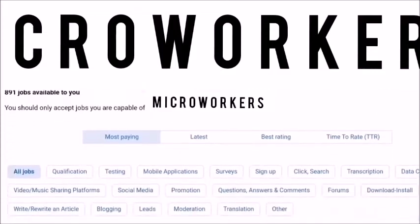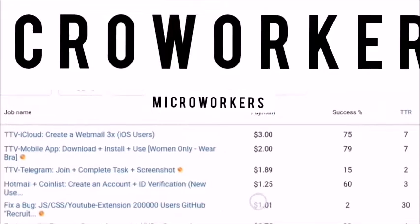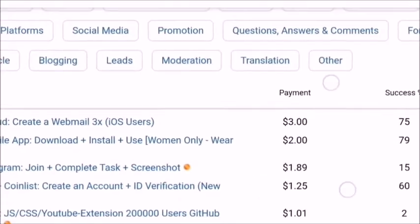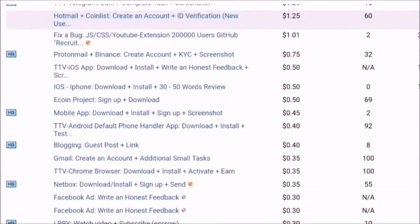Now, I am going to show you how to earn money by doing simple tasks. Let's begin. Look at the tasks. Here you can earn $3 by creating an iCloud account for iPhone mobiles. And with the second task you can earn $2 by downloading and installing an application for both iPhone and Android. Look at the tasks, guys.